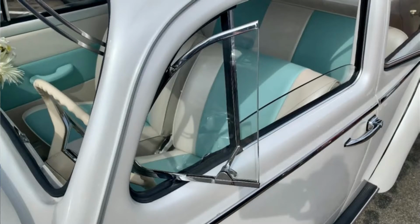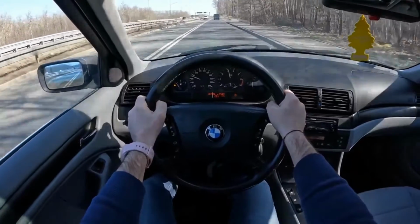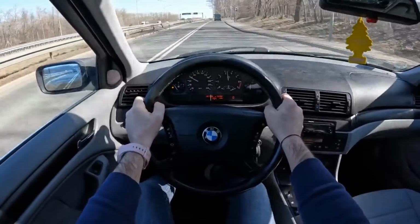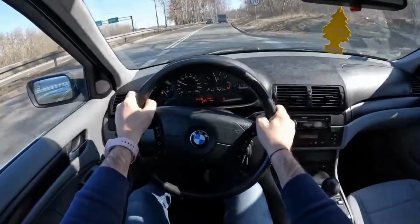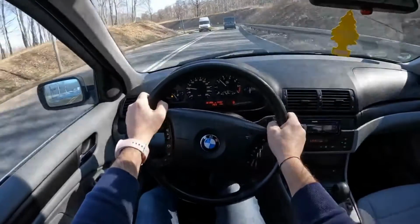Number 1. Front vent windows. Small triangular windows known as vent windows were a feature of many cars of the past. Given that there was very little in the way of climate control, these vent windows enabled additional ventilation. Smoking was also much more relevant than it is today. These windows were ideal for the purpose of exhausting the smoke out of the car.